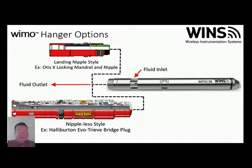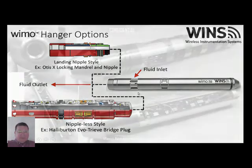And here's how we hang the Wimo system in the wellbore. We can set it to a nipple with a lock configuration. This is an Otis X, or could use a Baker Sure set. And we adapt that to the Wimo tool, and we can slickline this into place and lock it in place. Or if you don't have a nipple, we can use a nippleless style, which will be a Halliburton EvoTrieve or a Baker Hughes NPR plug. Adapter to that, run this in the hole on electric line, set it. As long as the flow goes through the inlet and out the outlet, all the flow, then you get an accurate flow rate measurement as well.